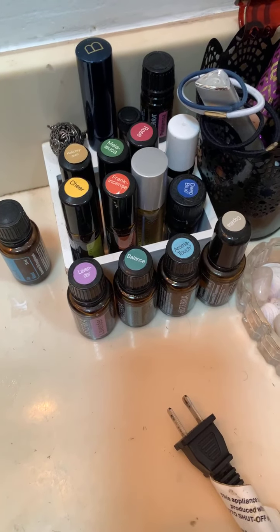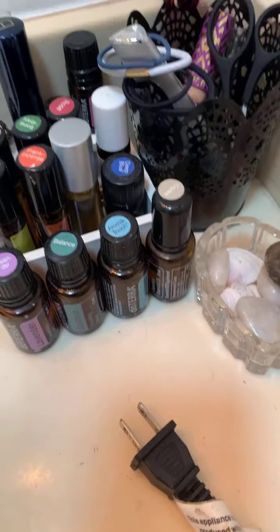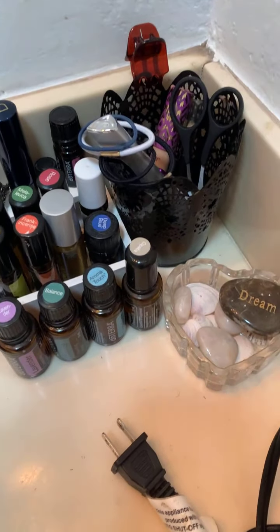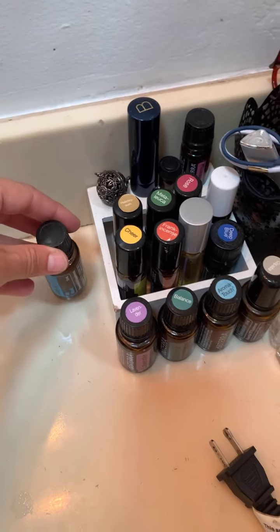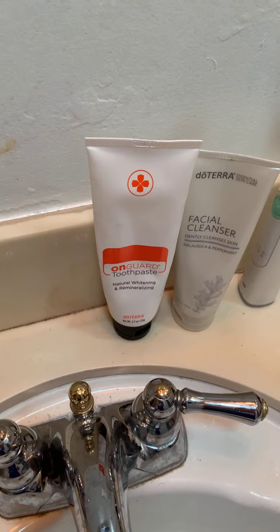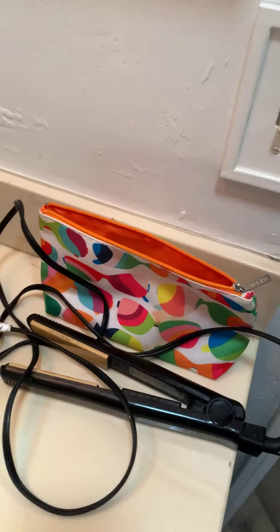So from the long day when I just need to unwind, I just drop a couple of drops in the shower. Copaiba for my husband, so when his hands, his wrists and all that start to hurt because of his job, he applies that on there. And then I have some Air-X because I was diffusing, to make the bathroom smell nice. I got my facial cleanser, my toothpaste. I've got my On Guard hand wash here. I've got a little to-go bag, so I'm going to travel. That's why all this stuff is out.